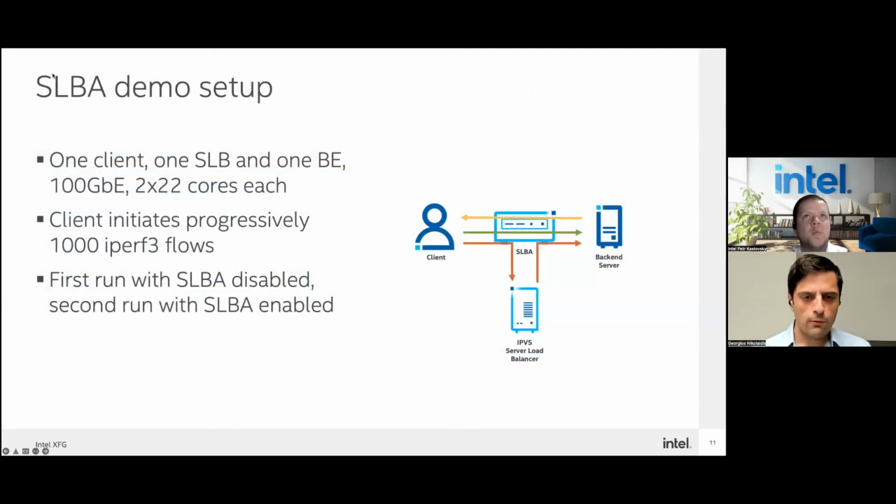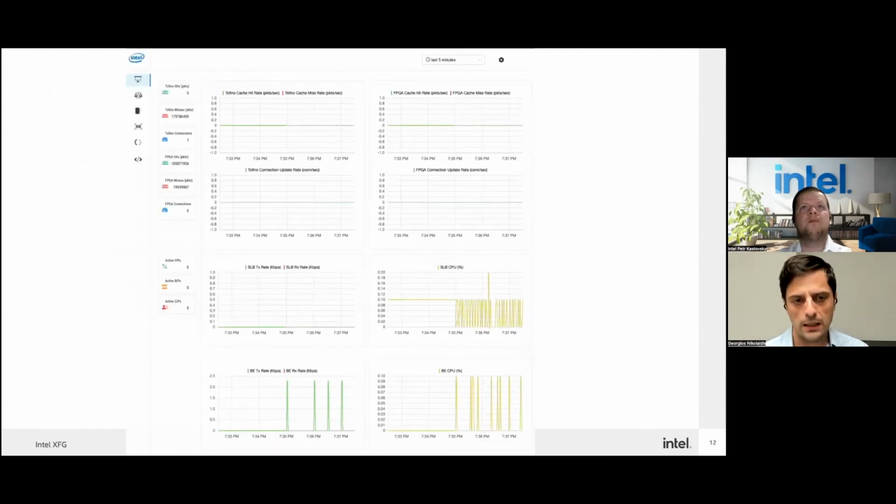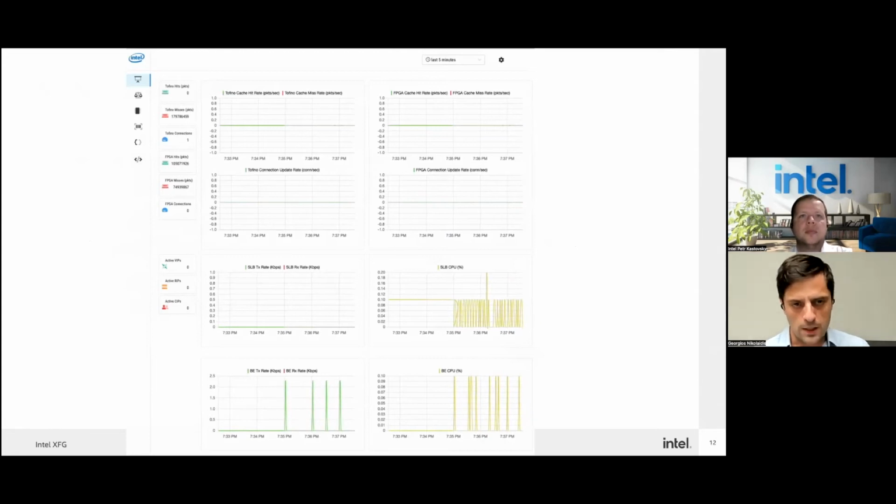So today I will show you a demo of our software load balancer accelerator appliance. In this demo, I'm going to show you a client that is launching several requests towards a backend server. All these requests will need to be load balanced, so they will first need to go to a load balancer that runs IPVS. There are going to be 2 runs in this demo.